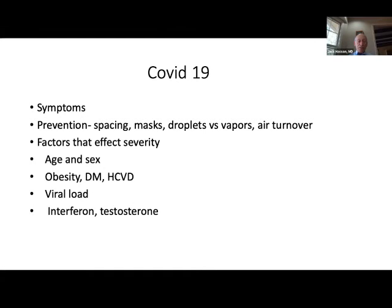So the factors affecting severity include age and sex, so that older men have more of a problem. Men in general, African Americans have more of a problem. People that are obese, people that are diabetic, people that are hypertensive have more of a problem. And then viral load is an important thing that's been looked at lately. That is that people who inhale a tremendous load of virus tend to have much more of a problem than people who generally protect themselves as best they can and inhale a smaller amount of virus. So viral load may become a real key in why people get sicker.